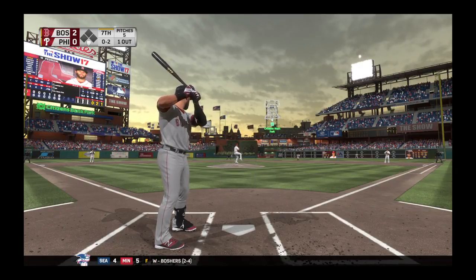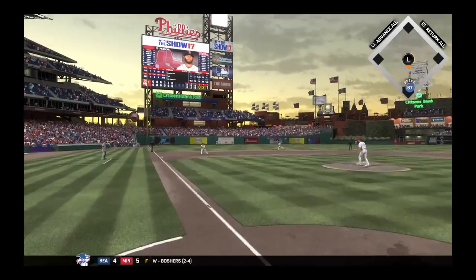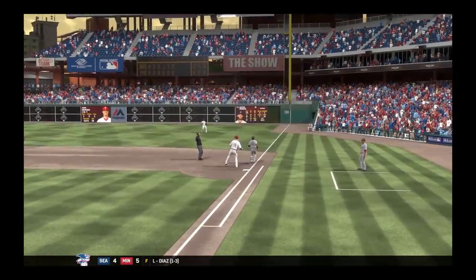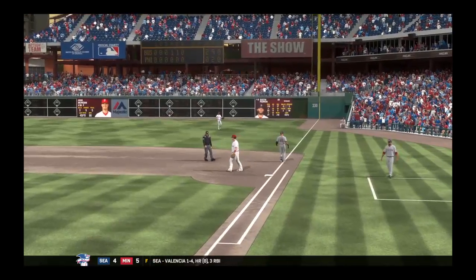Here it comes. On the ground to third. Coughlin has it. Throw on to first. He'll take care of Pedroia, and there are 2 away.